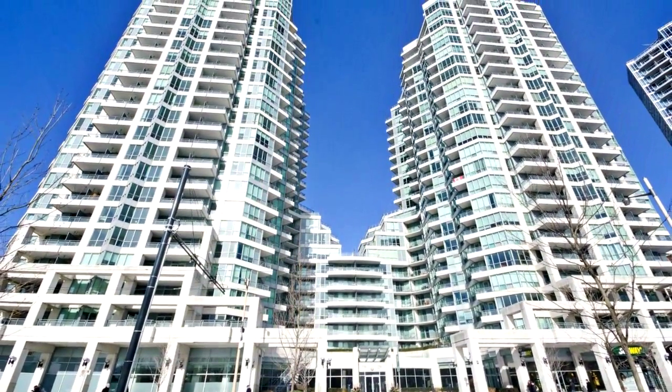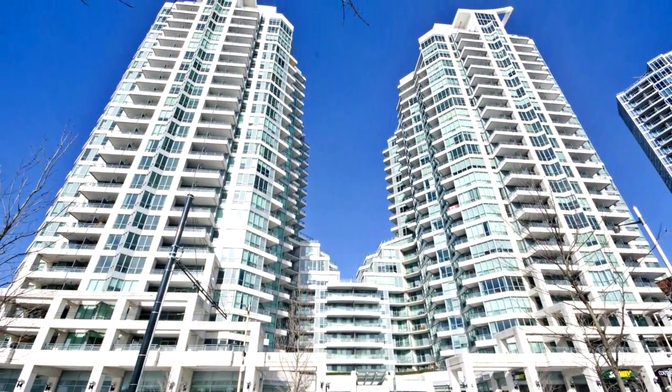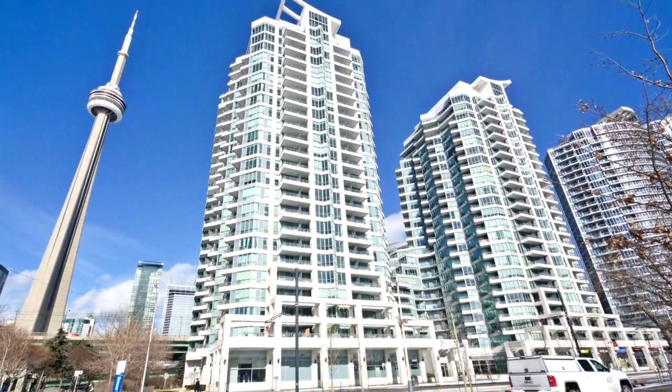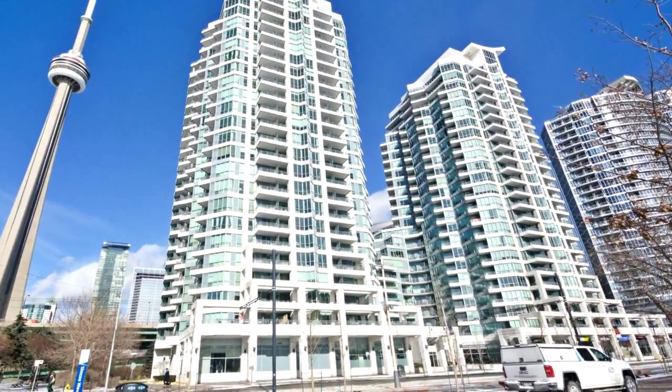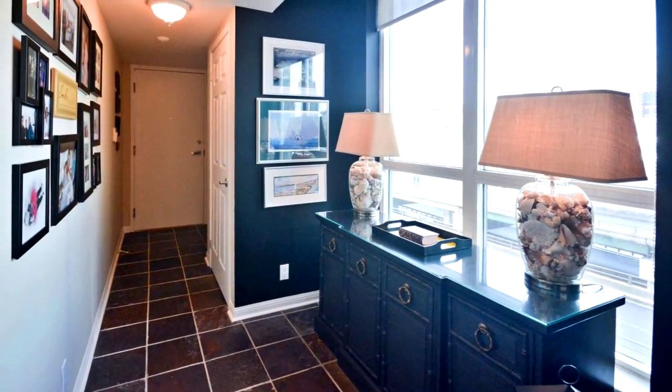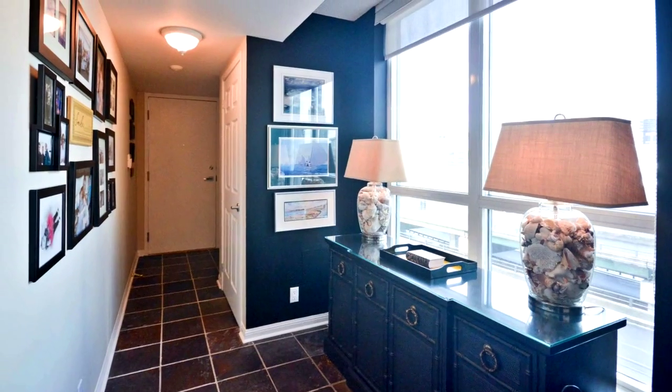Welcome to 230 Queens Quay West, Unit 817. This fabulous condo has spectacular lake and city views. Enter this open concept, bright condo, and walk through the den, which features slate flooring and a great city view.